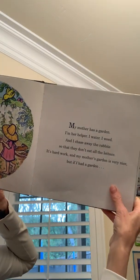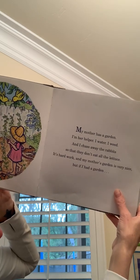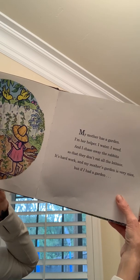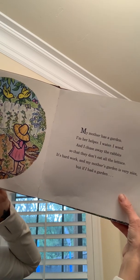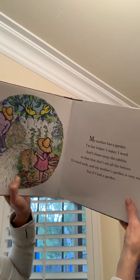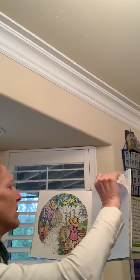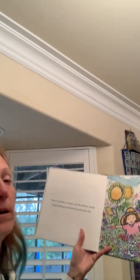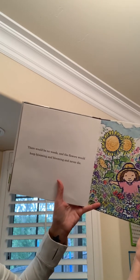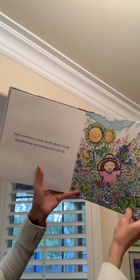My mother has a garden. I'm her helper. I water, I weed, and I chase away the rabbits so that they don't eat all the lettuce. It's hard work, and my mother's garden is very nice. But if I had a garden, there would be no weeds, and the flowers would keep blooming and blooming and never die.